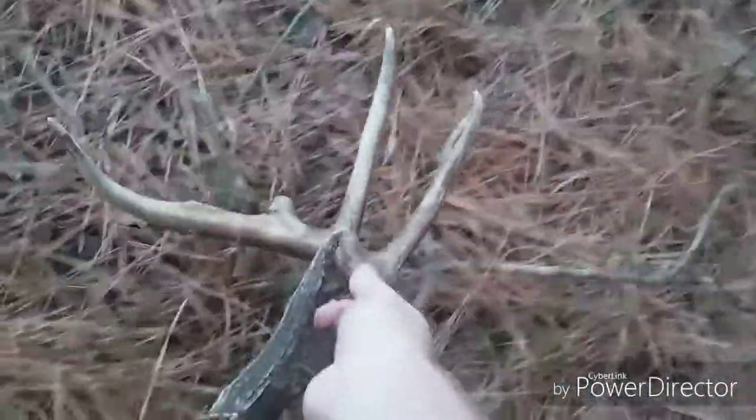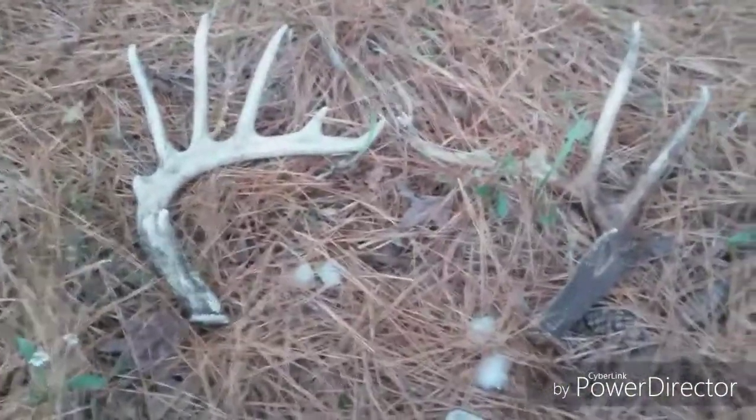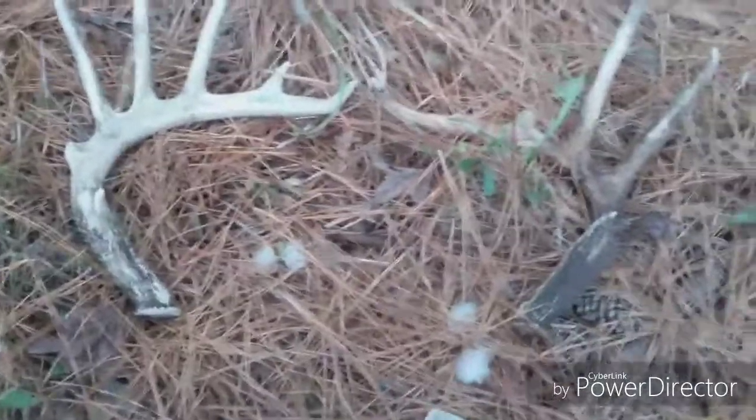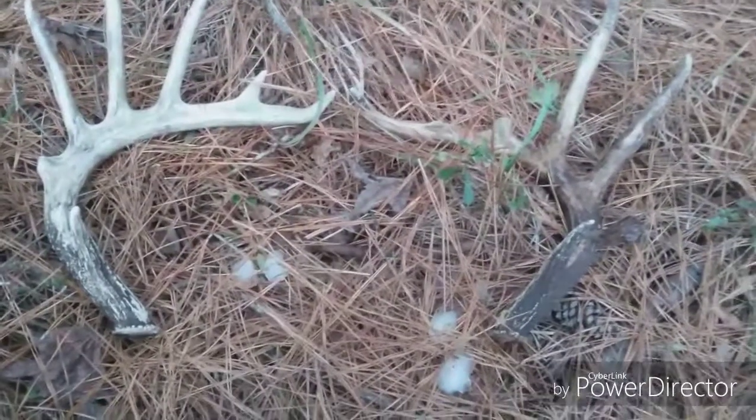Let's see. Boy, he screwed this one up even worse than he did the other side. This guy was just rough on his antlers before they fell off. That's the match, kids. But this guy was an active dude. Look at that. This guy was blowing and going and tearing up his antlers before they hardened, while they were still in velvet. You can't do that. I hope he learned his lesson.